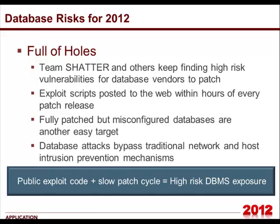The reality is our databases are full of holes. Our database security researchers, Team Shatter, as well as others in the industry, continue to find high-risk vulnerabilities for the database vendors to patch. It doesn't feel like the stream of vulnerabilities is slowing down at all. As we continue our efforts to look for them, we continue to find a large number, sometimes very scary vulnerabilities.